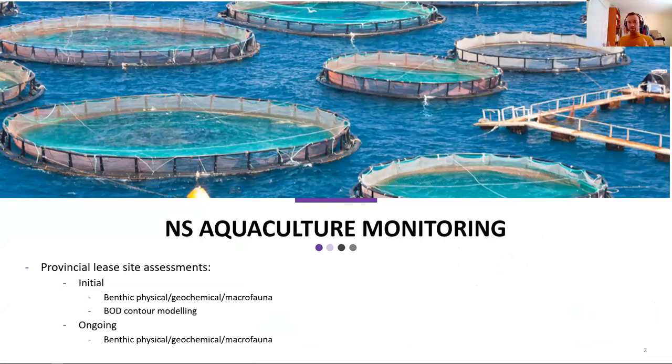Now, federal and provincial management for aquaculture outline a combination of both reactive and proactive monitoring and waste mitigation strategies to address both environmental and fiscal sustainability. Proactive modeling influenced strategies exist mostly during initial site assessment and assessment of site expansion. It isn't an ongoing thing. It's just when one of those two happens. The ongoing monitoring that does occur involves things like bottom photography and sediment grabs, which measure the physical, geochemical, and macrofaunal aspects of the sediment.